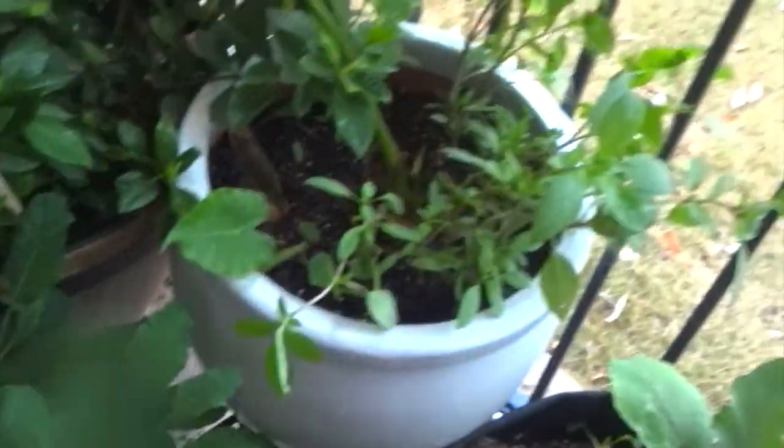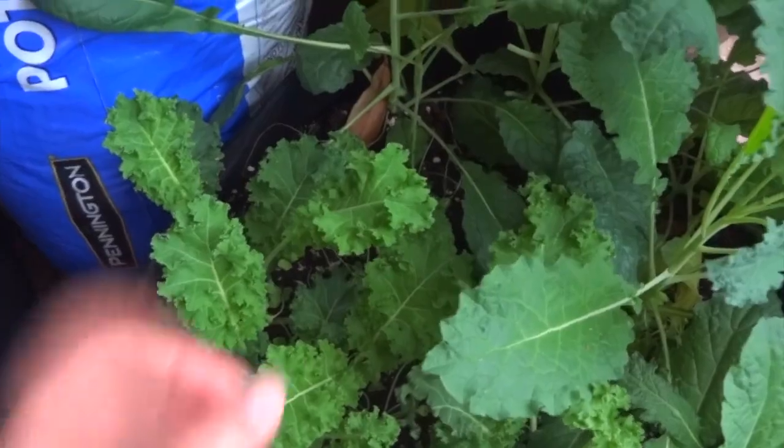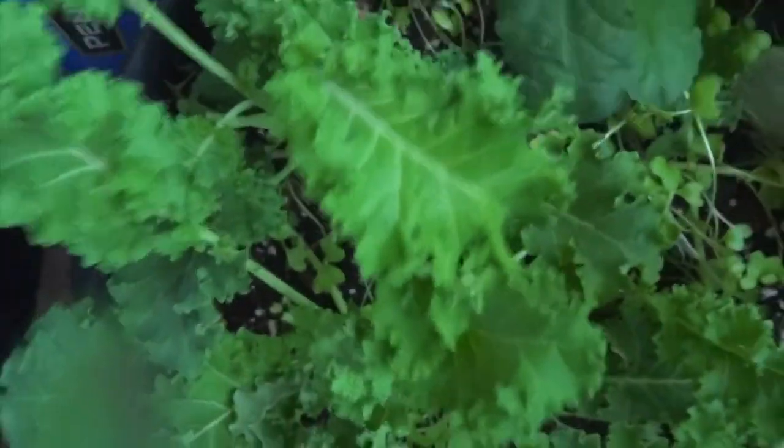Okay, moving on. These are my kales. These are the blue curl leaf kales, I think, and these are the lacinatos. And these are all from seeds, which is insane. I just randomly threw a bunch of seeds down there. So those are sprouting. It's crazy. Succession sowing is the term. So I have all of that going on in there.